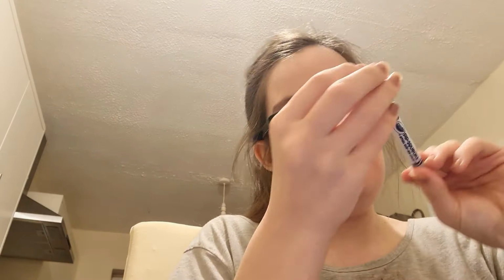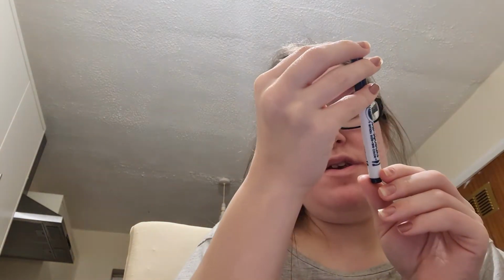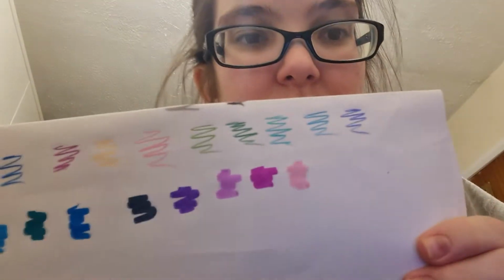Then we have Navy Niblet Marine. Then we have a purple, pint-sized purple, like that. And then we have, oopsie, petite rose. Mini magenta. And popsicle pink. And then you set there.